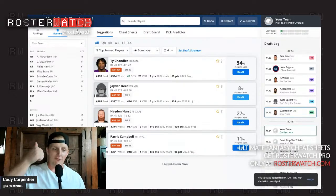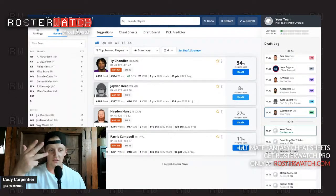So we got McCaffrey, Najee Harris, Travis Etienne, Miles Sanders, J.K. Dobbins, Roshan Johnson. We got 6 running backs. We got Mike Evans, Brennan Cooks, Jordan Addison, Sky Moore, Allen Lazard, Van Jefferson, 6 receivers.